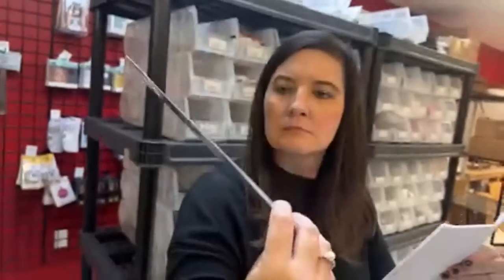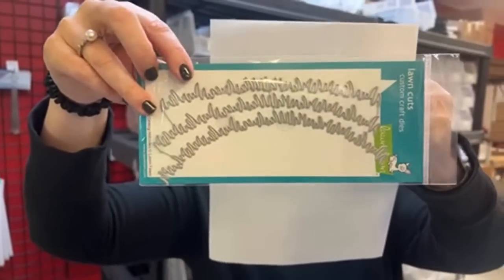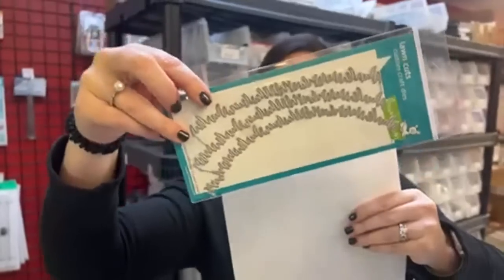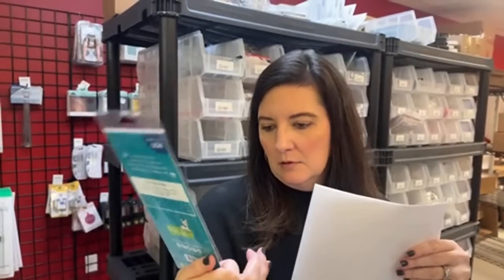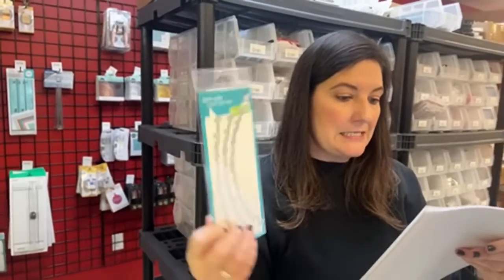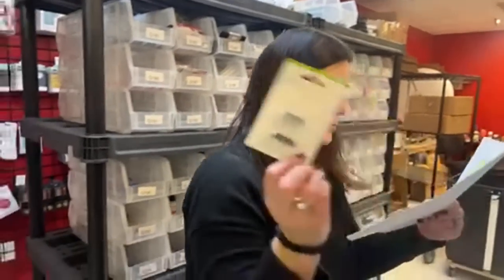Oh, I love this. This is a good stash builder. This is the grass. It's called, what is that one called? Simple Grassy Hillsides. It's E194. That's a good one. I was going to try to get Joe, but we missed it. E207.